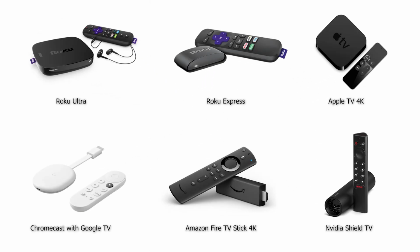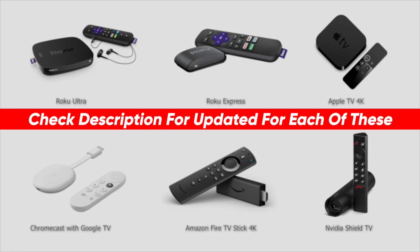Anyway guys, that's a look at some of the best media streaming sticks and devices. Hopefully this is helpful for you if you're interested in streaming your favorite content right to your living room.